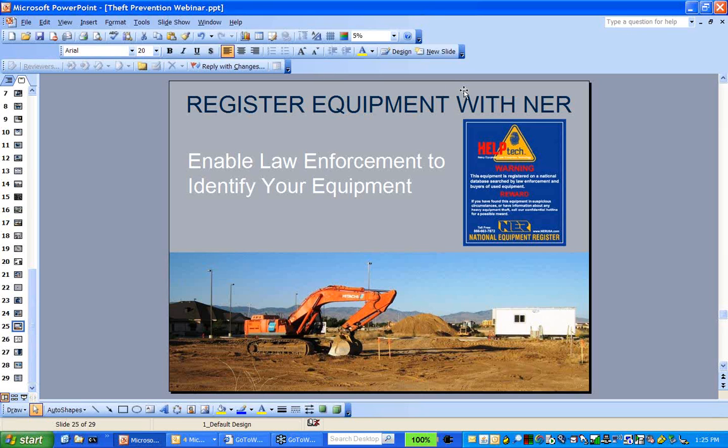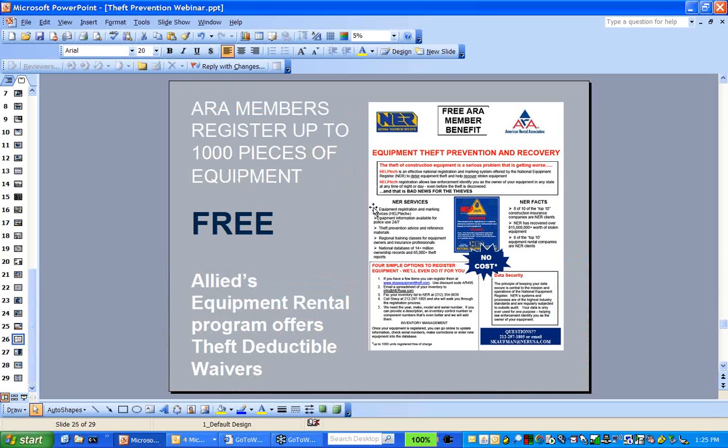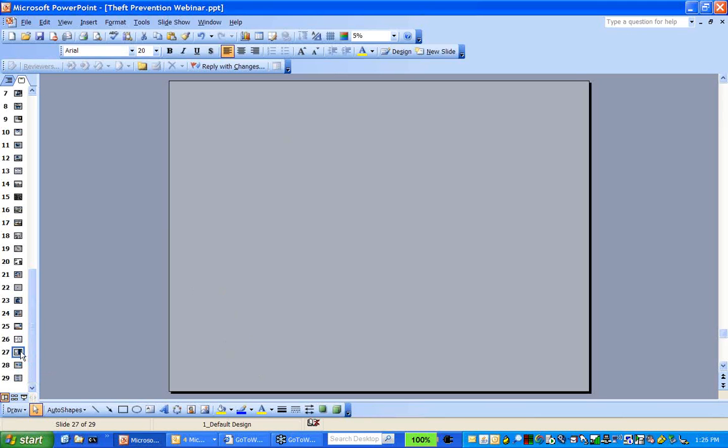Again, Allied, with their program that they have with their rental companies, is placed with the Hartford, and they do waive your theft deductible. ARA members, again, can register up to 1,000 pieces of equipment for free. And if you're at the ARA rental show, you can come see me. I can register you there, or shoot me an email, and I'll get you registered right on the phone.